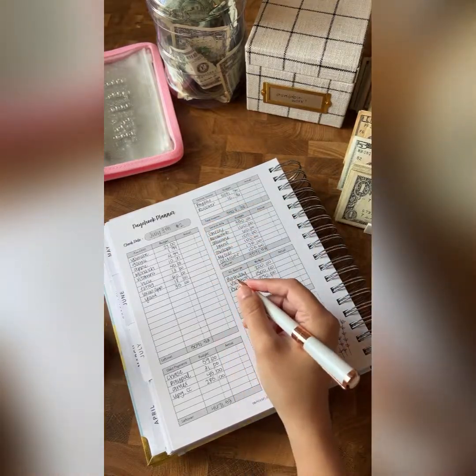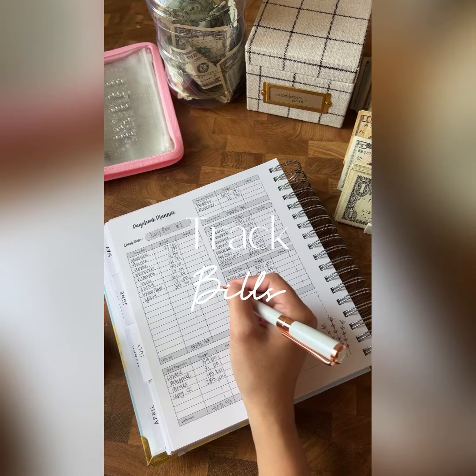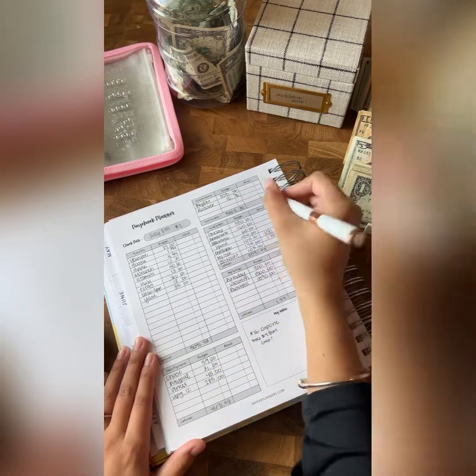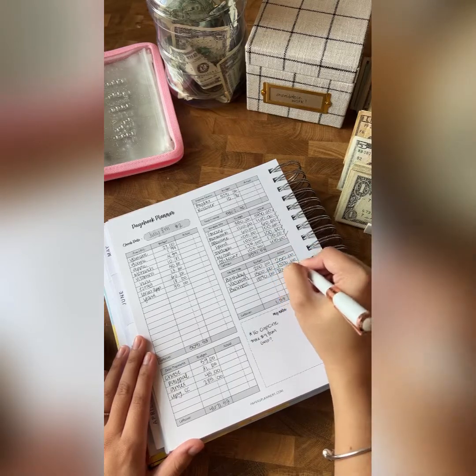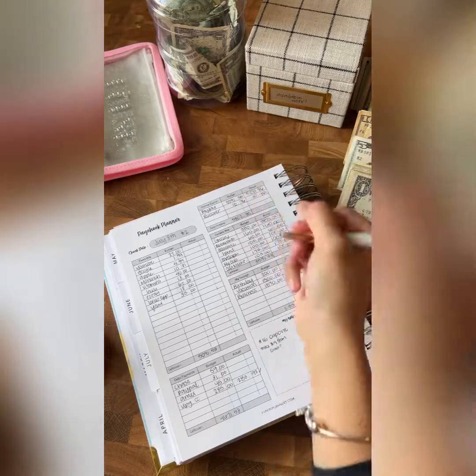Okay, my favorite part of my payday routine is actually paying bills. I posted that this morning. I literally can't wait to pay my bills. I don't know why, but there's something satisfying about it. I'm gonna come through and write all of the actual amounts of things that came out or things that were withdrawn. I'm paying bills on my iPad to my left.